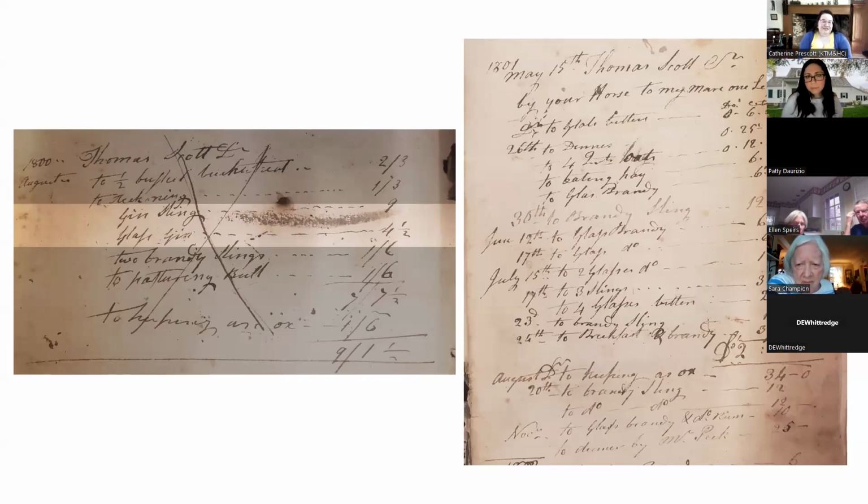But in the 18th century, you have the sling, and you can see, so Thomas Scott in 1800 has a gin sling, and then he gets a glass of gin after that. But he also gets brandy slings. I guess he was a frequent tavern guest, because he's coming frequently and he gets brandy slings quite often. But this is one of the few references I've found to mixed proto cocktails, I guess you would call them, at the tavern. So that was really exciting to find he had the gin sling here.